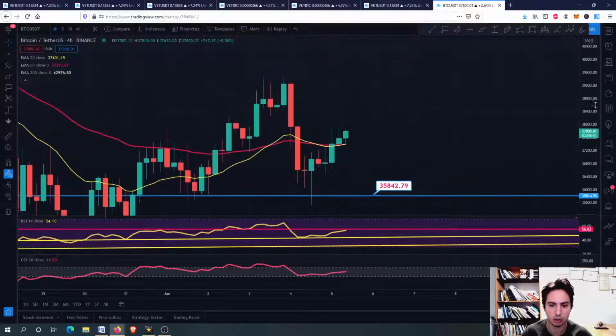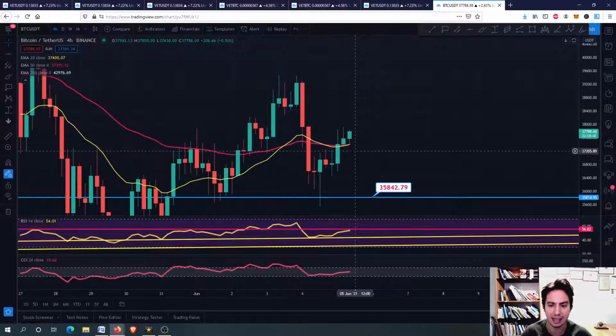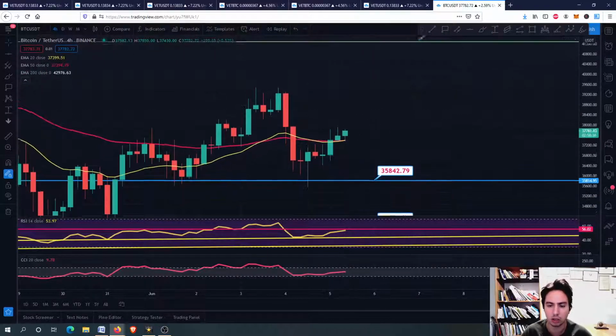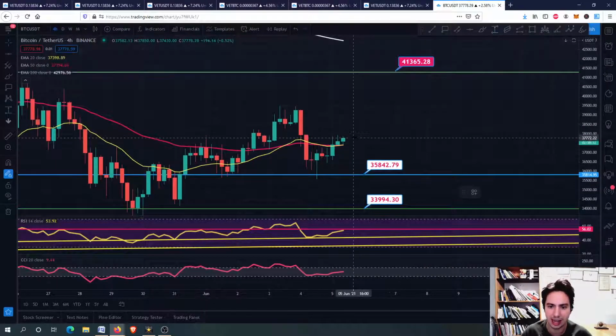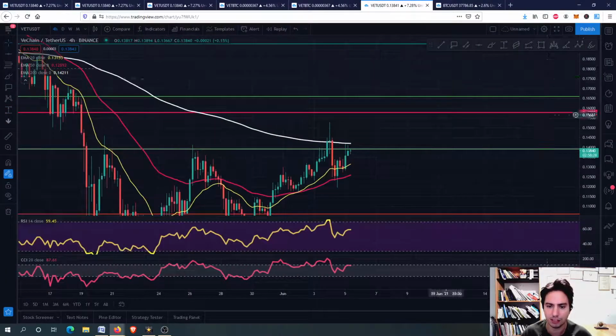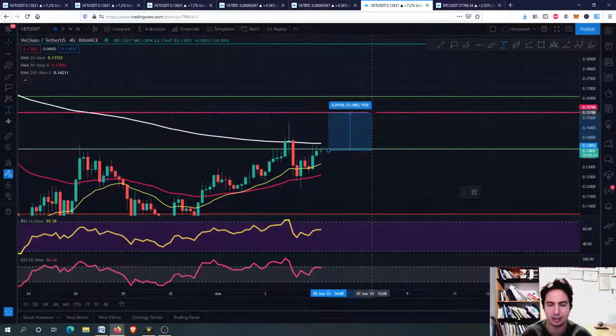You can now see that we made the 20-day and 50-day EMA a support level again, and the 20-day EMA tends to recross the 50-day EMA and go upwards. So things are looking good. If we can go to 41,000 USDT, guys, this will mean a pump up of 10%. Let's see now the VECHAIN. The VECHAIN will mean that we'll make around this area 13%, around 13 to 19%.